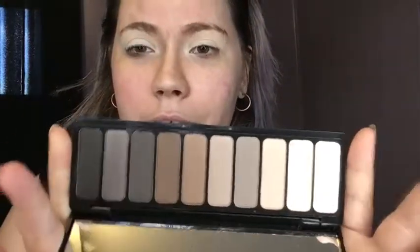Guys, so I just went ahead and concealed my eyes and set them with some translucent powder. So I'm going to be taking my e.l.f. Everyday Smoky palette. I think it's Everyday or Smoky palette, I'm not sure which one. But this is what it looks like. It's just very plain, simple, smoky kind of colors.